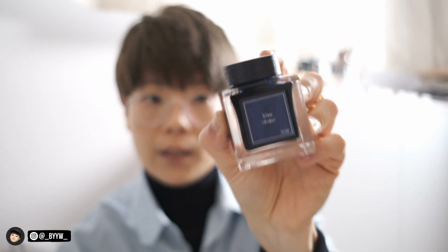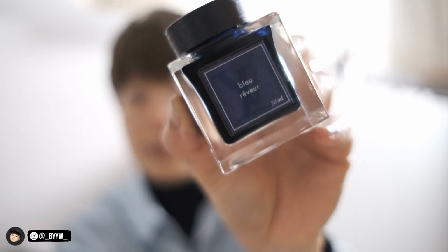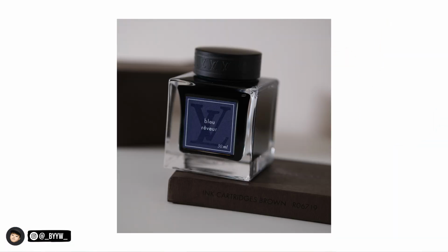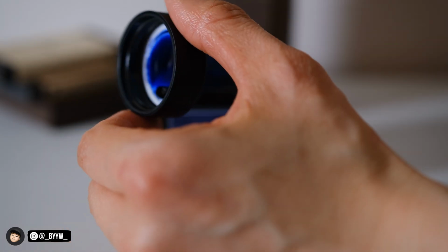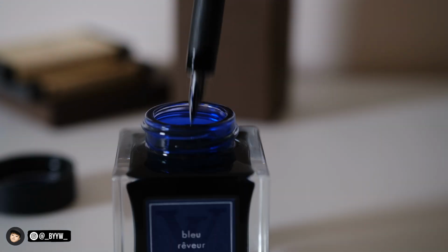your typical 50 ml ink bottle, but this has Louis Vuitton design all over it. Even the detail on the cap here is quite nice. I have tried using this with my dip pen. It's actually very smooth, I quite like it. And the blue, I don't use a lot of blue, so I don't have anything else to compare with. For those of you who are more into this type of blue ink, you'll probably be more aware of the differences. But as for how smooth it was, it was actually quite good.